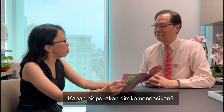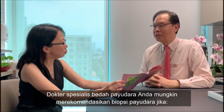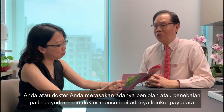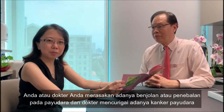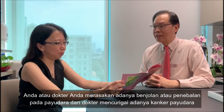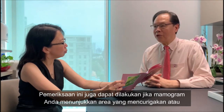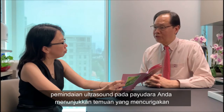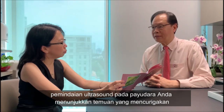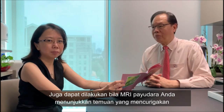When will a biopsy be recommended? Your breast surgeon may recommend a breast biopsy if you or your doctor feels a lump or thickening in your breast and your doctor suspects breast cancer. It can also be carried out if your mammogram shows a suspicious area or your ultrasound scan of your breast reveals a suspicious finding. It can also be carried out if your breast MRI reveals a suspicious finding.